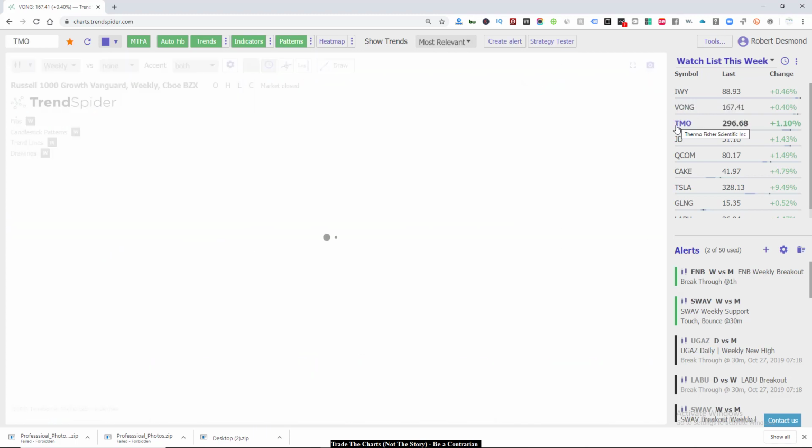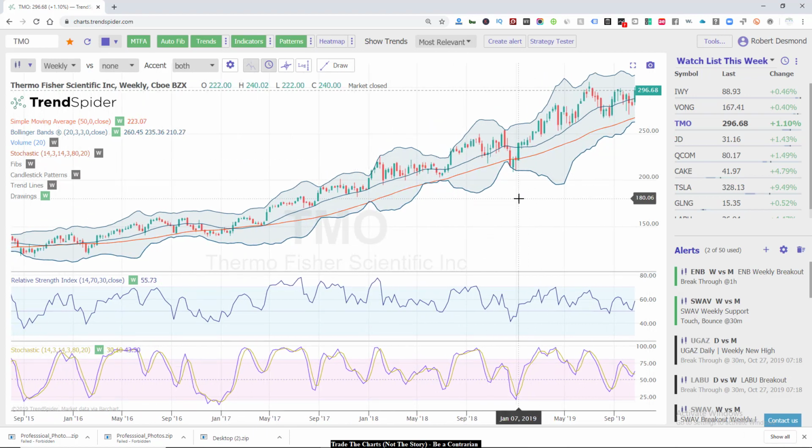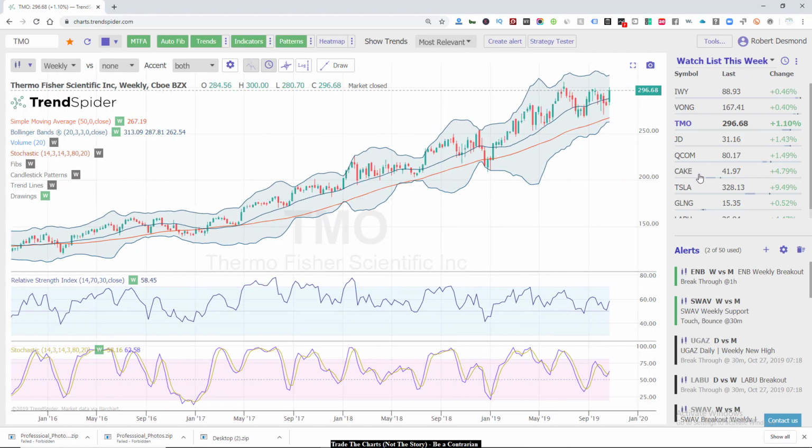The next chart up, TMO, again, weekly chart. You can see that we are very close to a breakout here to new all-time highs. The indicators are looking outstanding. And again, we're going to go over this evening on Sunday Night Futures Live, so we'll do a deep dive. If you're interested, ask a question, and I'll jump into these charts.